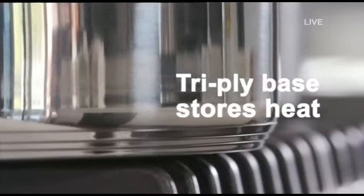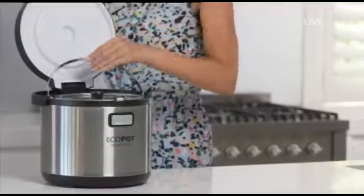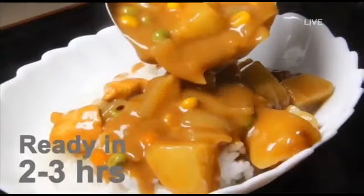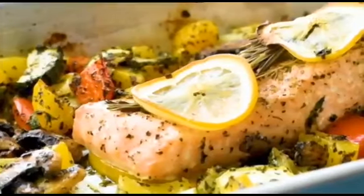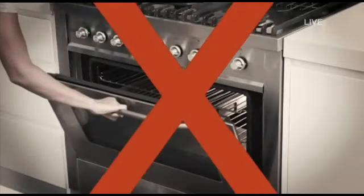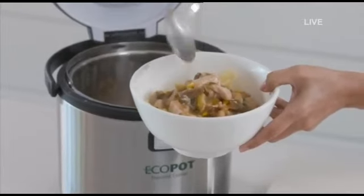The tri-ply base of the inner pot traps and stores the heat. Now place it into the outer pot. Closing the lid creates the thermo steam oven. EcoPot does the rest. Your meal is done in 2 to 3 hours, or come back up to 8 hours later. You can eat when you want. No more stirring pots. No more waiting and watching for food to cook. With EcoPot, just set and forget.